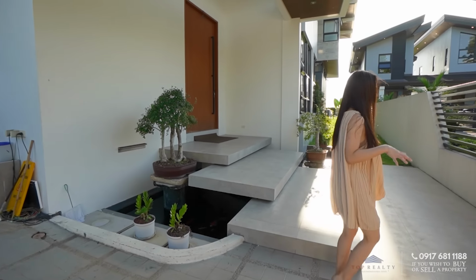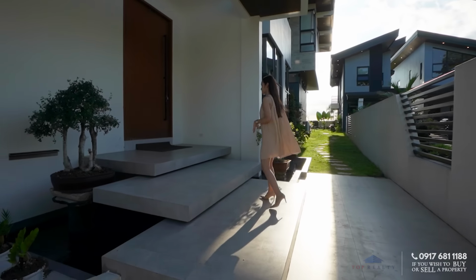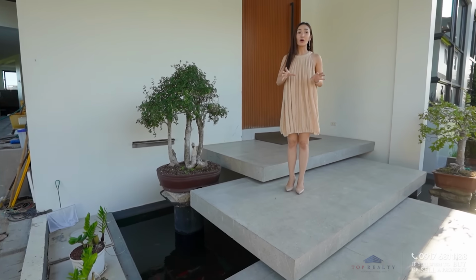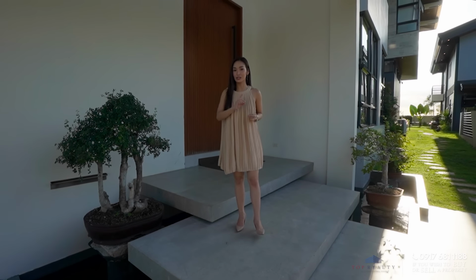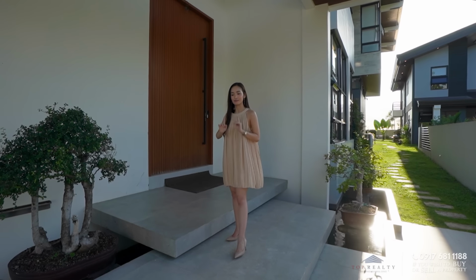All right. So I just wanted to take our time to admire this stunning elevated steps going to our main door. And not just that, it's actually surrounded and framed by this koi pond. And did you guys know that koi ponds actually bring peace and serenity to a home? And not just the home, but the homeowners as well, bringing them tranquility and luck for those who take good care of them.